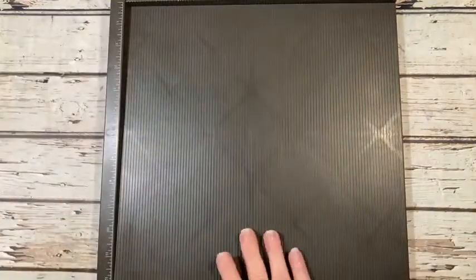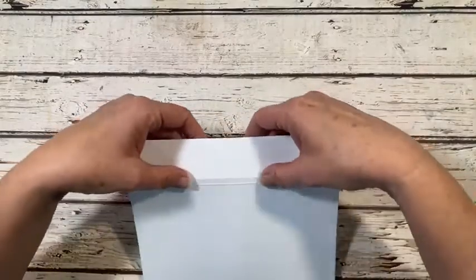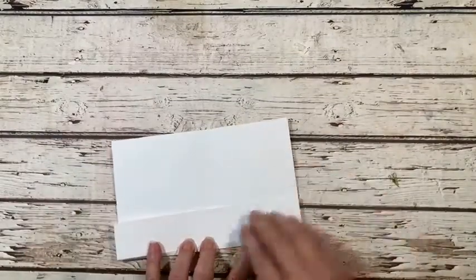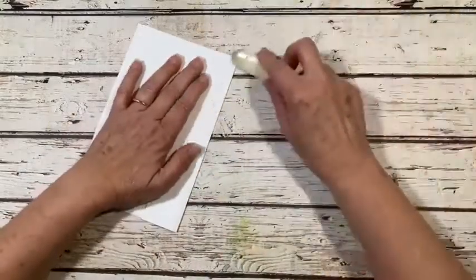So bear with me because I've not made this yet. This one I haven't made. So this one, we're kind of winging it. Want to make sure that I fold it the right way. So this is going to go this way, just like that. And we're going to give that a nice crisp fold.